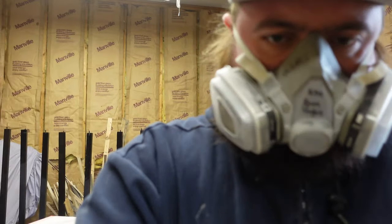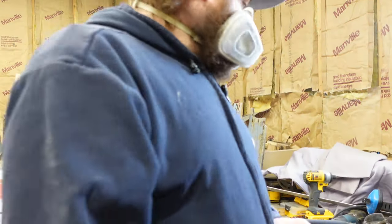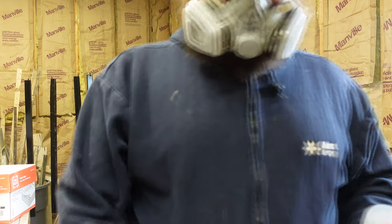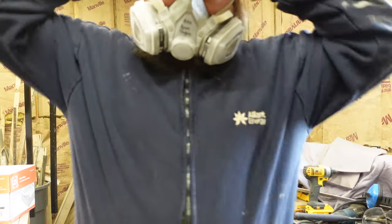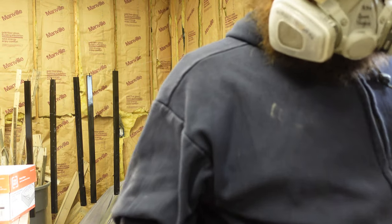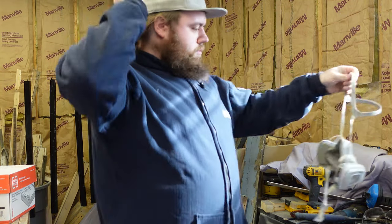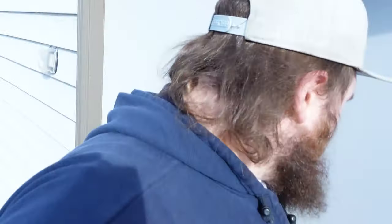I'm just going to set it down here and we're basically done in here now, so I'm going to take this with me. Don't want to leave this out here in the cold. I'm going to take my mask off and try to get out of here pretty quick so I don't choke on these fumes. That's some strong stuff. Don't do that.